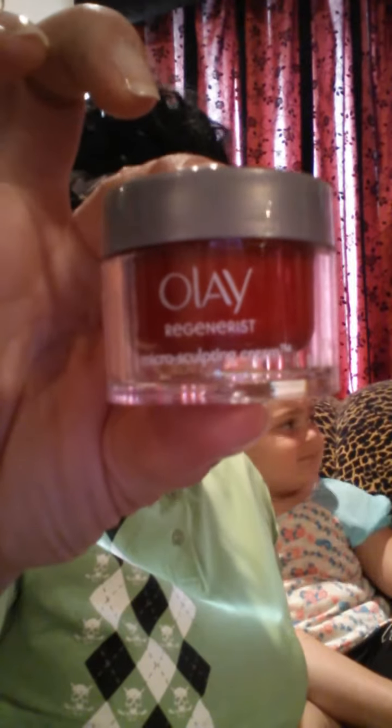And one more thing. Olay Regenerist Micro Sculpting Cream. And this is full size also. It has absolutely no fragrance to me. That is the drugstore line, Olay. Everyone knows Olay is a drugstore line. And this stuff is not cheap. It's not more than $20, but it's not less than $10 around here in New Orleans anyway.